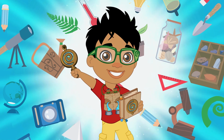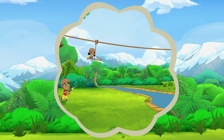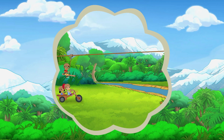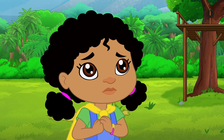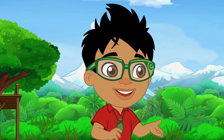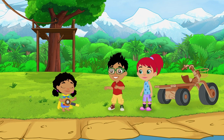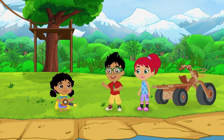Let's science this. First, we tried aiming the blower at us to push us faster. But that didn't work. Then, we tried following with the blower on the bike. But that didn't work either. This time, let's attach the blower to the zip line to blow air backwards, which should help the zip line move forwards and go faster.